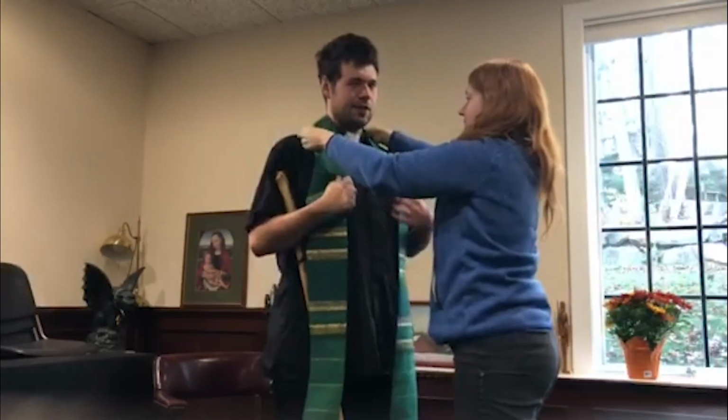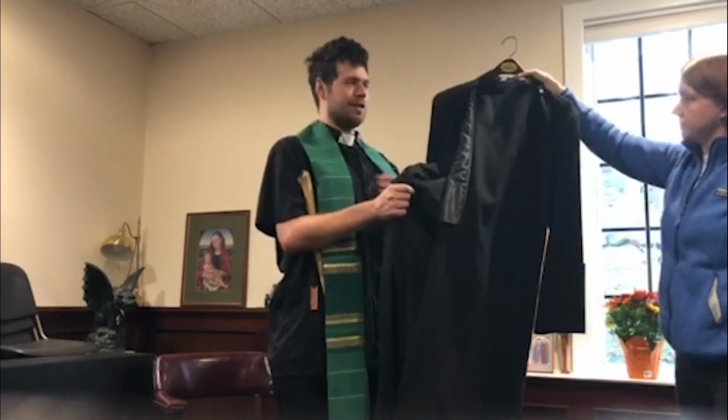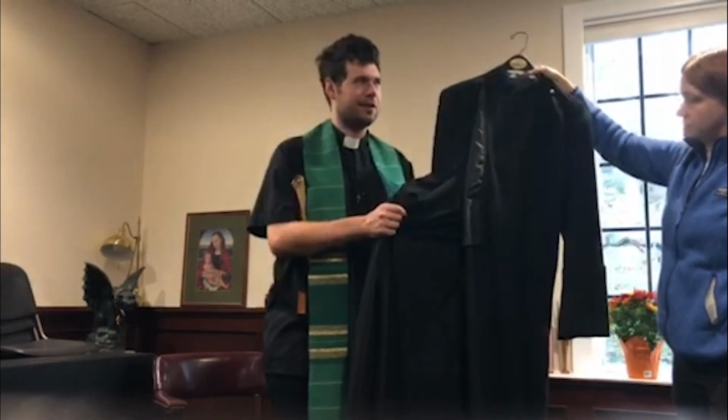Well, of course, this is the way in which the stole would be worn, across my shoulders as well. And this would be particularly given to me after ordination. Samantha over here is going to bring over the cassock. This is a full-length cassock.